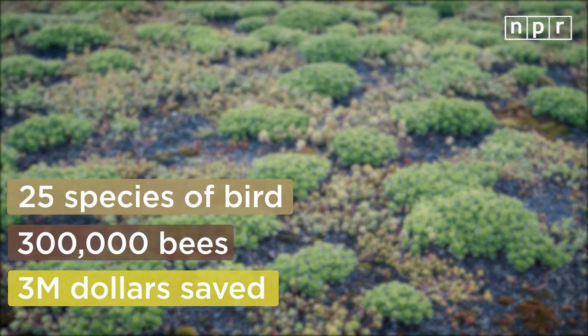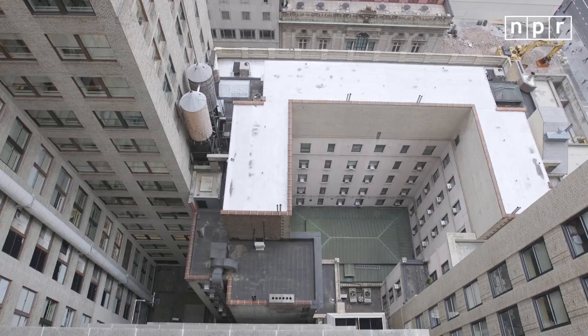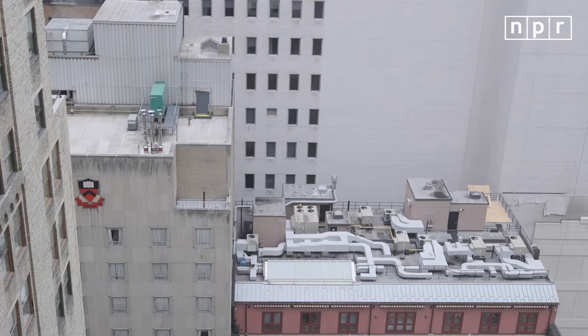That is impressive. How does one green roof get so much done? And what are all of the not green roofs in New York City doing with their lives? First, let's see how much roof space actually exists.